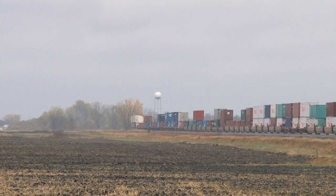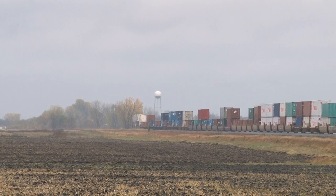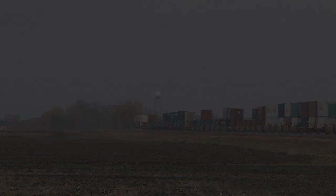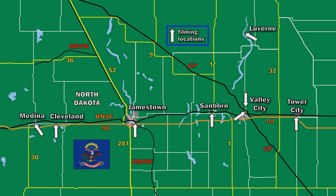With the end of this train in sight, but taking an age to reach us, we will head deeper into North Dakota. Following the BNSF west from Casselton, this phase of the journey begins at Sanborn and takes in scenes at Jamestown, Cleveland and Medina before returning east to Valley City and Tower City. We conclude with views at the east end of the Sheyenne River Bridge near Luverne.